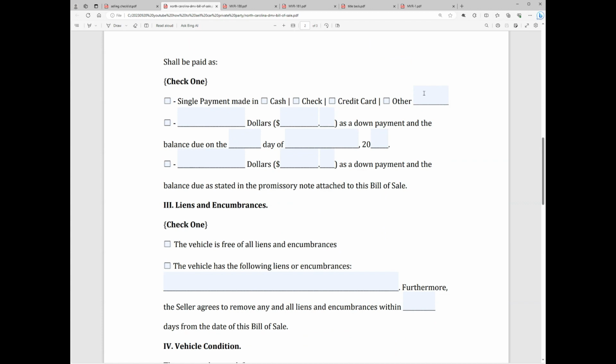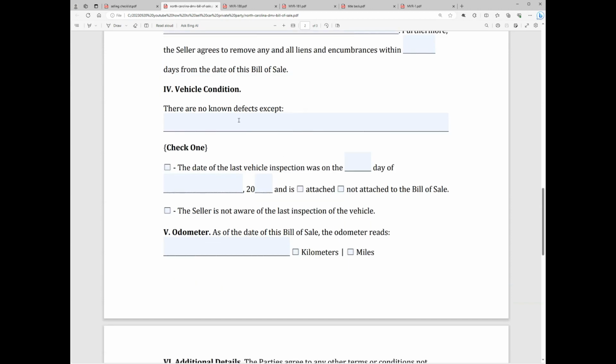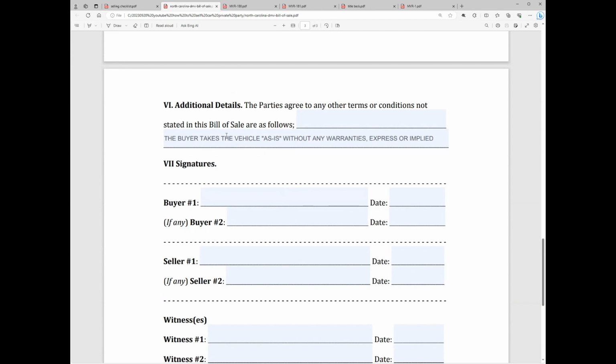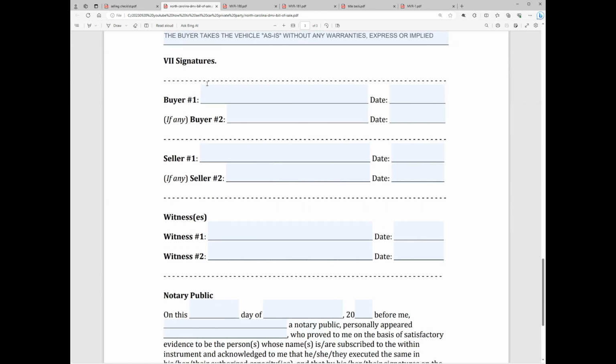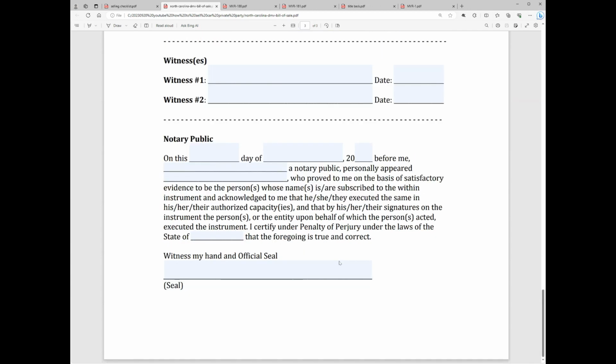We did a cashier's check, and we did the transaction at a bank. This section shows if there are any loans or liens, vehicle condition, odometer, etc. I put this in: the buyer takes the vehicle as is without any warranties expressed or implied, just to reiterate that the vehicle is as is. Signatures: buyer, seller, and witnesses, I think, are optional. We did two anyways, but I would have imagined at least one, and then just a notary to notarize this. That's the bill of sale that we used.